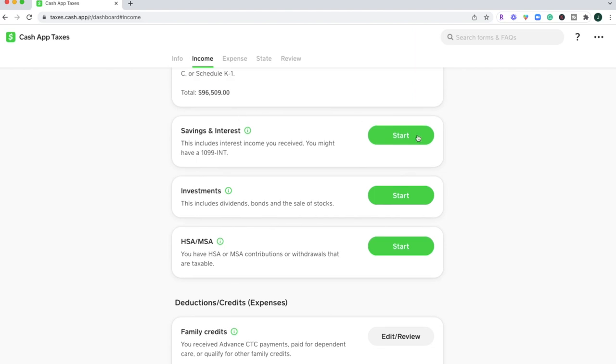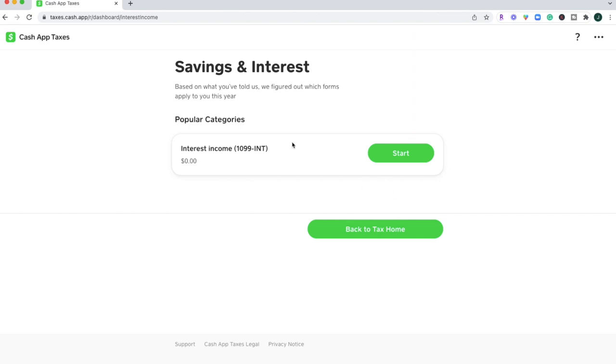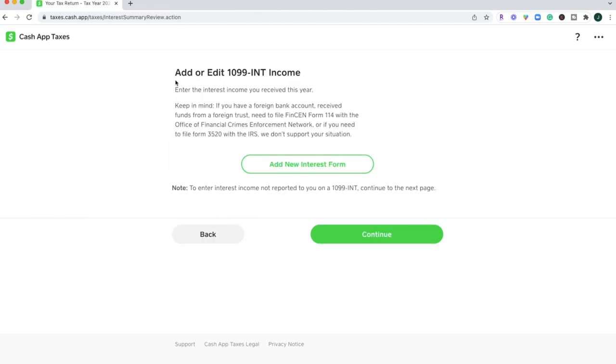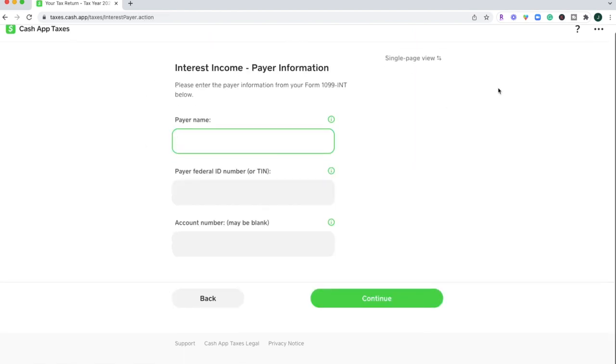You can see what sections I have started, such as the self-employed stuff, and what things that I still need to look into, such as savings and interest. And so the way that they have you go through this is very guided. And I like that when you go to hit start, because I did say I had interest that I earned, you can add in a new interest form, and it's super nice.